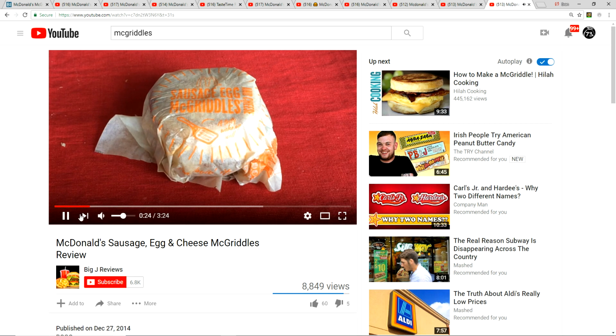So this is the sausage egg. It says on my receipt cheese McGriddle. No, I've had the sausage McGriddle. He's reading it. He's looking right at it. Check that out again. Sausage egg. It says on my receipt cheese McGriddle.